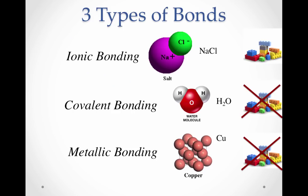So the 3 types of clicks, if you will, clicking atoms together. We don't call them clicks, though. In the world of chemistry, we call them bonds. So there are 3 types of bonds in chemistry.